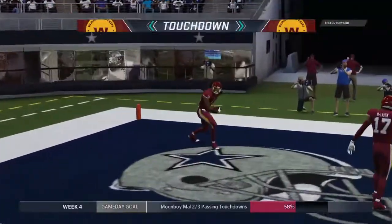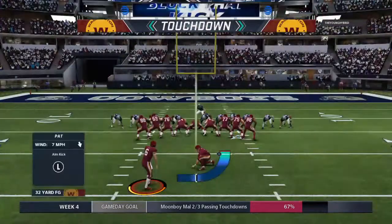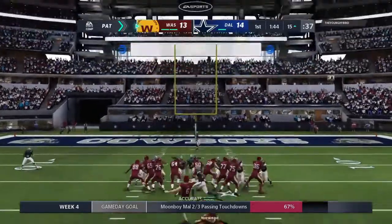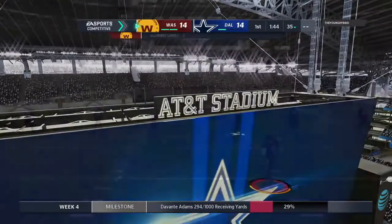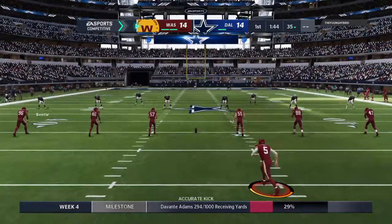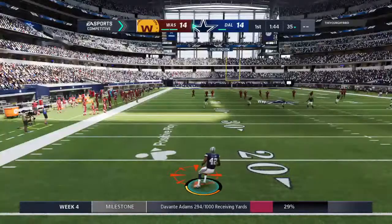Touchdown, Washington. Davante Adams, his 5th touchdown now on the year. And Washington now an extra point away from tying this thing up. The kick is good. And he's able to put it through. Ties the game at 14. This one tied at 14 now as he sends this one away.